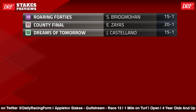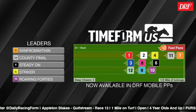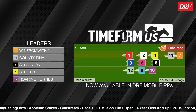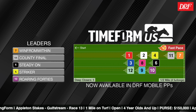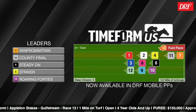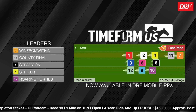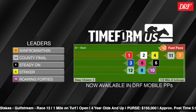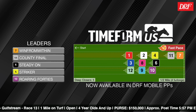There does appear to be speed in this race, and as we throw up the Timeform US pace projector, you'll notice the red bar indicating an expected hot pace after the opening half mile. And the number 7, Win From Within, earned a graded stakes placing last time out, up close to the pace. County Final is a stretch-out sprinter that should show speed. Steady On has tactical speed. The key for Striker is whether he can be as effective from off the pace as he was on last time out in his turf debut.